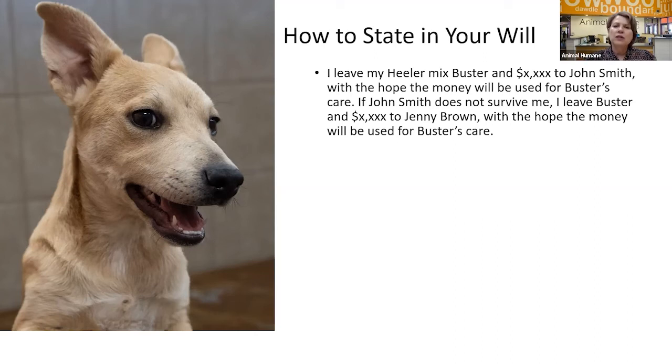So in this example, you can see we have in there, with the hope the money will be used for Buster's care. And that is because, unlike a trust, if you leave money for the care of your pet in your will, it is not legally enforceable. There is no law enforcement agency or entity that is going to check on whether or not John or Jenny actually spend that money on your pet. So in this example, you would want to leave money to somebody that you trust would use the money the way you're telling them you want it spent.